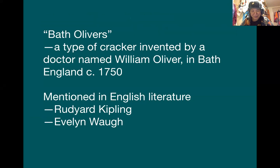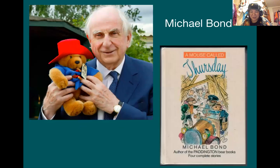And the crackers themselves have come up in books a number of times. So Rudyard Kipling wrote about them. They also show up in Brideshead Revisited, and I think other books that Evelyn Waugh did as well have them. And I heard about them in one of Michael Bond's books. Now, Michael Bond's famous for writing about Paddington Bear, but it wasn't the Paddington book where I heard about them. It was a book about a mouse that he'd called Thursday. And in the story, Thursday and his family get stranded, and the only food they've got is Bath Oliver.